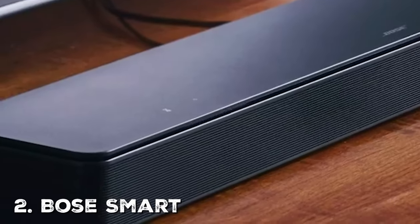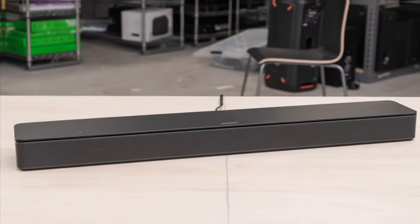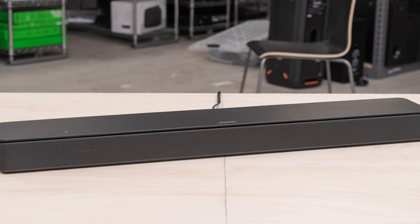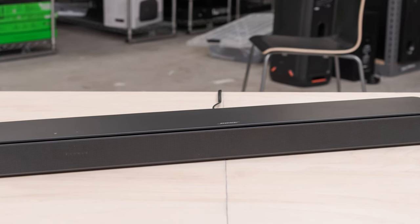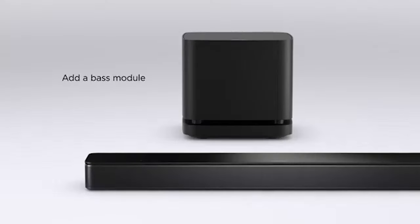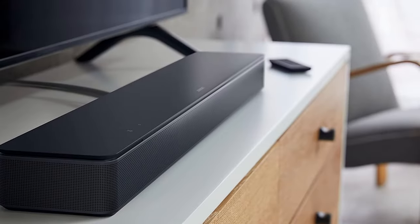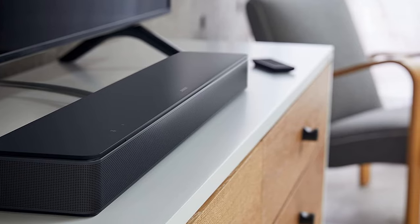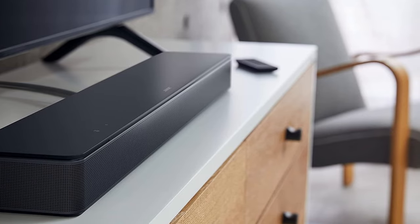Next on our list is the Bose Smart Soundbar 300. This compact yet powerful soundbar is designed to deliver exceptional sound quality and smart features that will transform the way you enjoy music and movies at home. The Bose Smart Soundbar 300 is engineered to provide room-filling sound despite its compact size. It boasts a custom-designed transducer and quiet port technology that ensures deep bass and clear, detailed audio. Whether you're watching a thrilling action movie or streaming your favorite tunes, you'll hear every nuance.